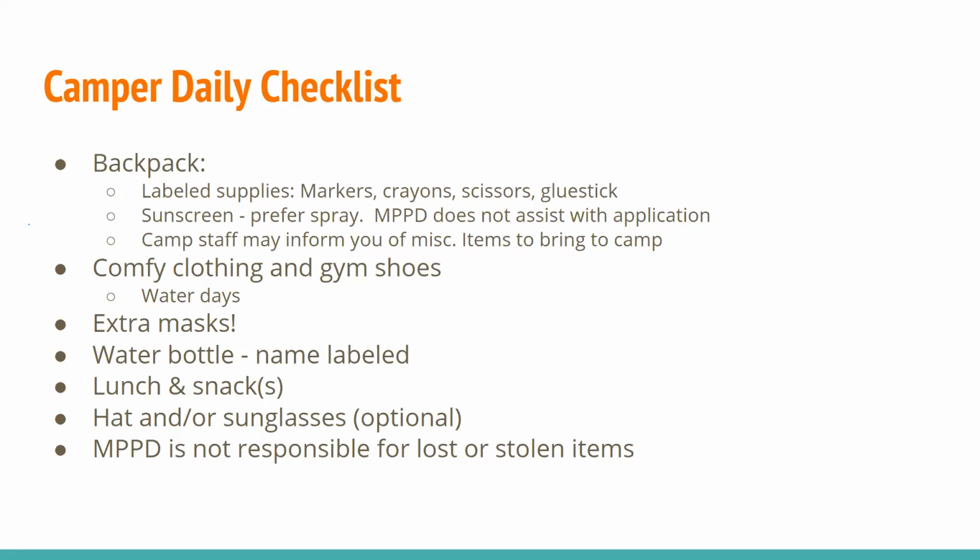And then there may be sometimes throughout the summer that camp staff might inform you of miscellaneous items to bring to camp. We'll go over their contact information at the end, but Youth One is the main email for our camp staff. So you might be receiving emails from that account, which is our camp staff. So we want the kids to be wearing comfy clothing and gym shoes or something they can run around in, or that you don't care if they get a little messy.